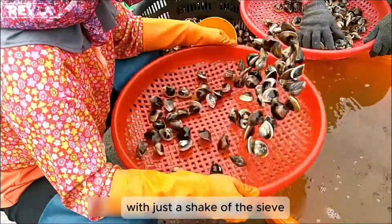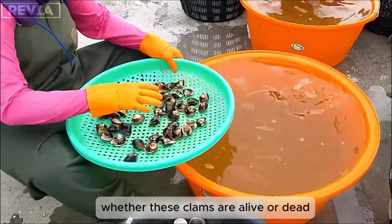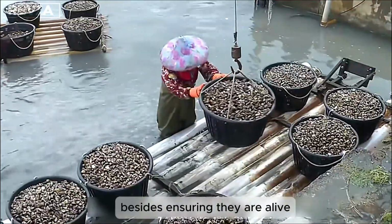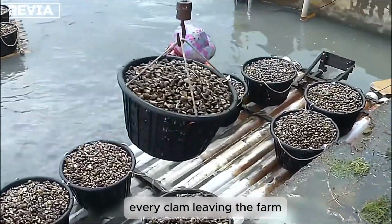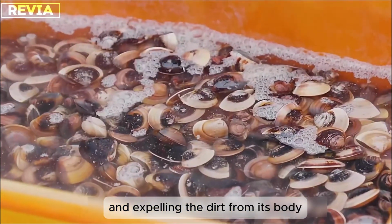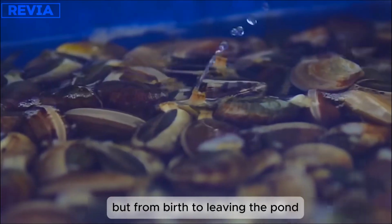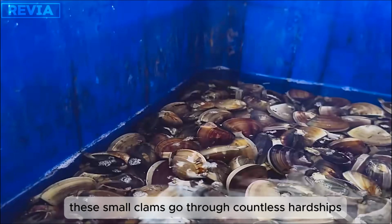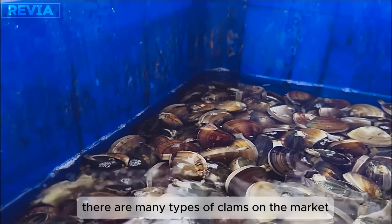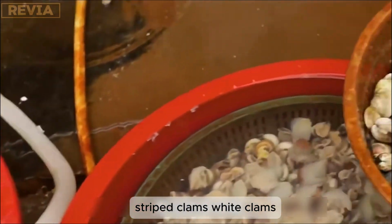With just a shake of the sieve, an experienced worker can determine whether these clams are alive or dead. Besides ensuring they are alive, every clam leaving the farm must go through 5 rounds of sorting and expelling the dirt from its body. You might think that's all, but from birth to leaving the pond, these small clams go through countless hardships.